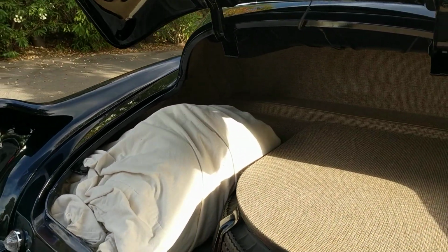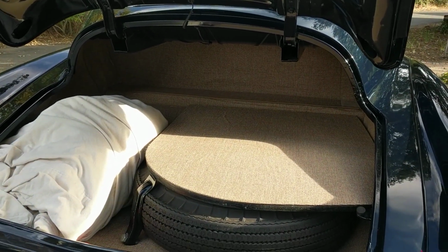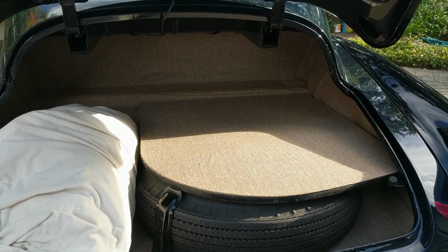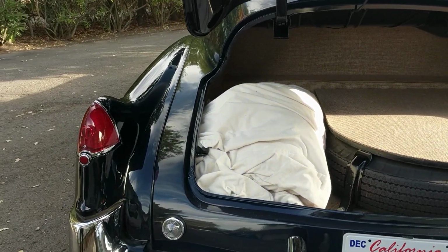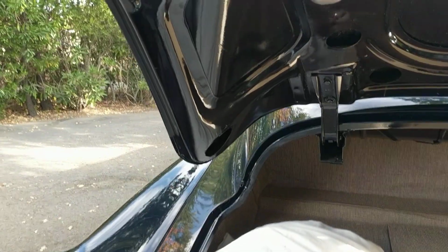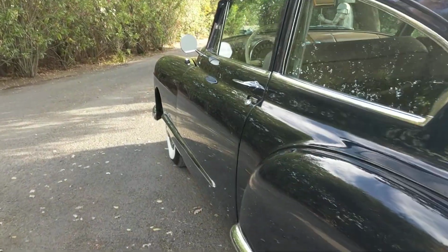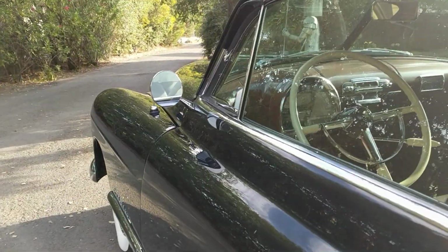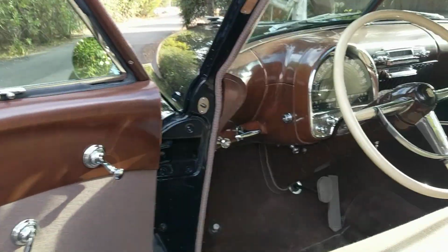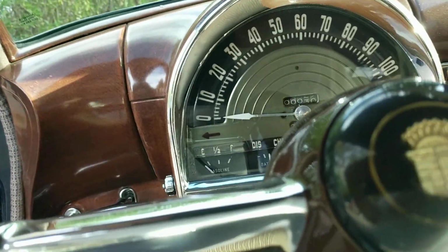So here you go, here's the trunk. This is the correct material and finish for the trunk, including that plywood cover over the top of the spare tire. That's totally correct for this year Cadillac. So now let's go around here to inside the car. Just as long as I'm here, I might as well start it up for you so you can hear what it sounds like.